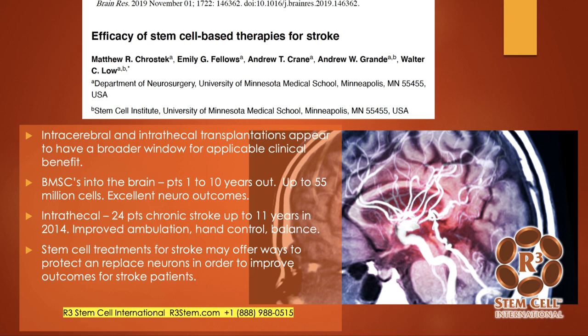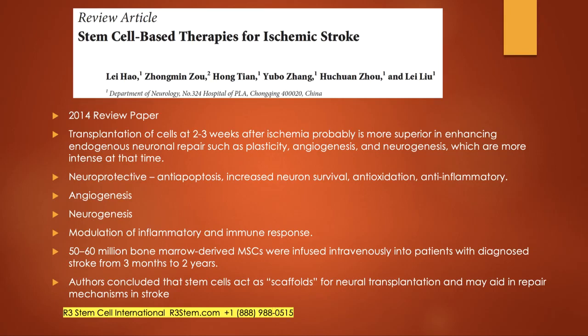Now, they looked at various studies. One looked at bone marrow stem cells into the brain with up to 55 million stem cells, and achieved excellent neurologic outcomes, even with patients up to a decade out from stroke. Another one looked at intrathecal administration in 24 patients up to 11 years out, and the vast majority of them had improved ambulation, better hand control, and better balance. It was fantastic.